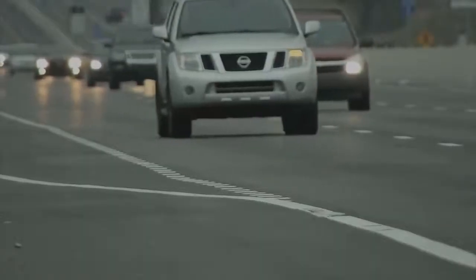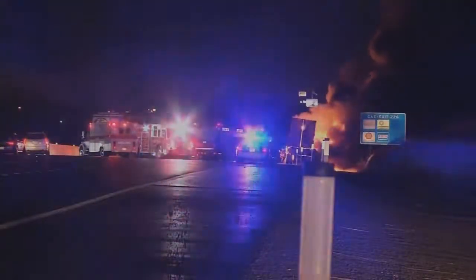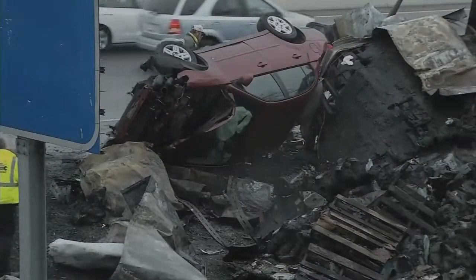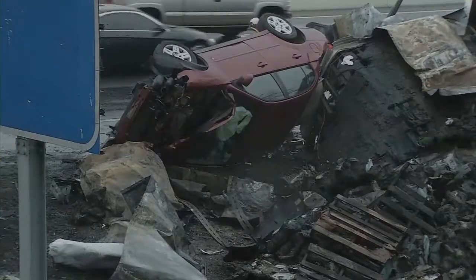Flashing lights are a signal to drivers to move over, but it doesn't always happen. I heard the skid marks. I knew that something bad was fixing to happen. I jumped off the trailer that I was on and just started screaming for my coworkers. Independent Towing and Recovery was cleaning up after a tractor-trailer fire on I-40, but they had just seconds to react when 3 vehicles crashed in front of them.